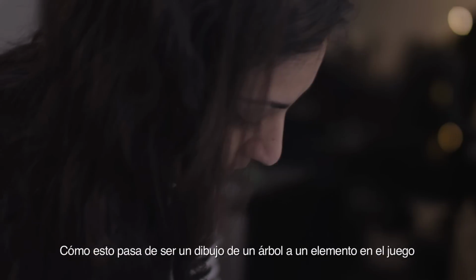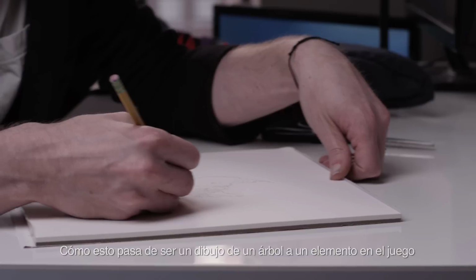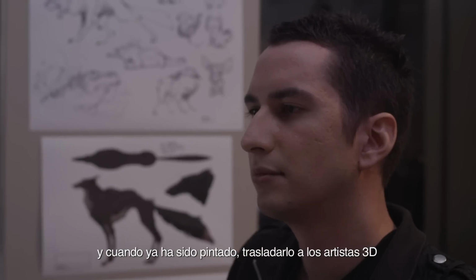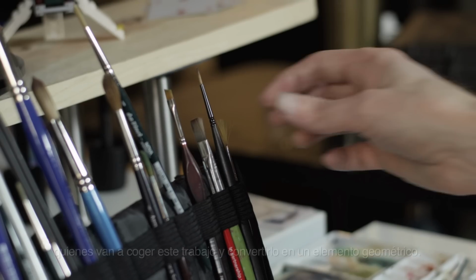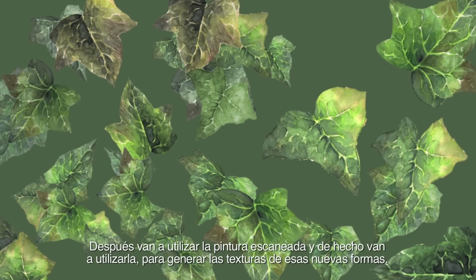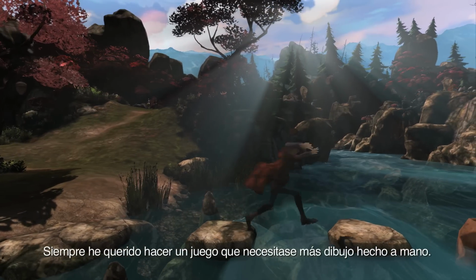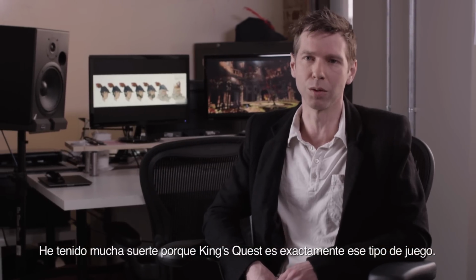How this goes from being a drawing of a tree to actually being a game asset involves taking this drawing, scanning it after it's been painted, handing it off to the 3D artists who are gonna take this line work and turn it into geometry, and then take the scanned painting and actually use that as the texture for the geometry. I've always wanted to do a game that had a more hand-drawn look, so I was lucky in that King's Quest is exactly that sort of game.